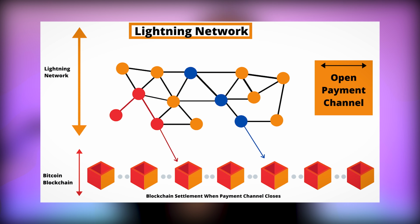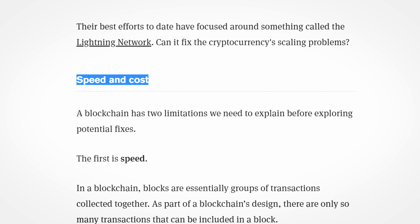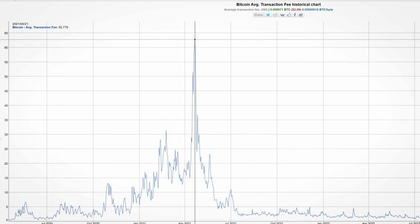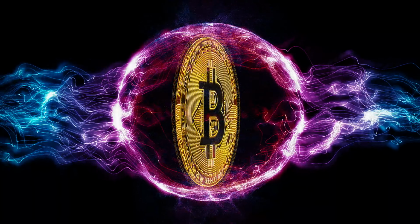So what is the Bitcoin Lightning Network? The Bitcoin Lightning Network is a second-layer solution built on top of the Bitcoin blockchain. It is designed to address some of the scalability issues that Bitcoin faces, such as slow transaction times and high transaction fees. As you may know, Bitcoin transactions are processed on the blockchain, which can sometimes result in congestion and delays, especially during peak times. Moreover, transaction fees can vary greatly, making small transactions less practical. That's where the Lightning Network comes in.